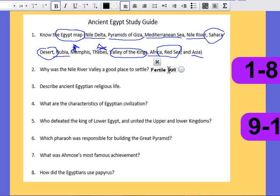Okay, so fertile soil. What's another one? Silt, which is fertile soil. Floods brought good crops. Okay, floods for crops.